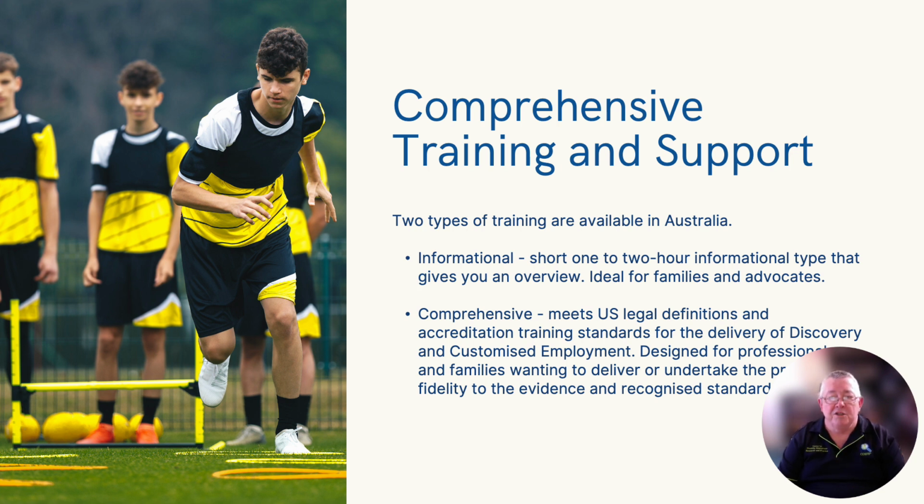You tend to find, as I said, two types in Australia. One is informational, which is short, 1 or 2 hour informational type. Sometimes they go half a day, sometimes a little longer, and it's generally ideal for families and advocates because it's not giving you the full picture. It allows you to engage in the process in an informed way, to have discussions with professionals.